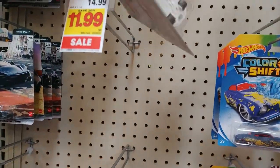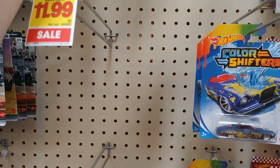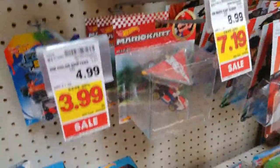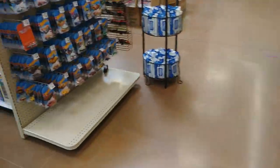Take a little closer look at these. Yeah, still just not my favorite thing. Okay. Corolla DeVille. Rest of this is meh. Okay. Get my Lambo. Okay, let's move over here. Minecraft cars. Hey. Okay. Move over here, see if there's anything new.